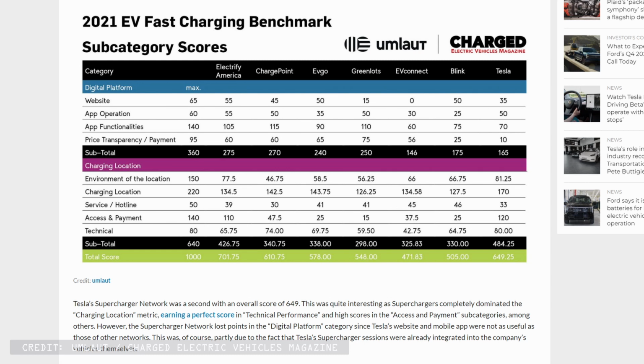Electrify America was recently awarded Best Charging Network by a company called Umlaut, narrowly edging out the Tesla Supercharger network on what I think were several flawed metrics. But read the article and judge for yourself.